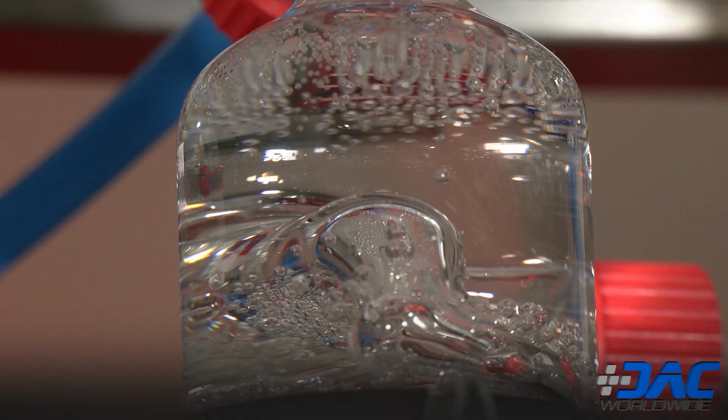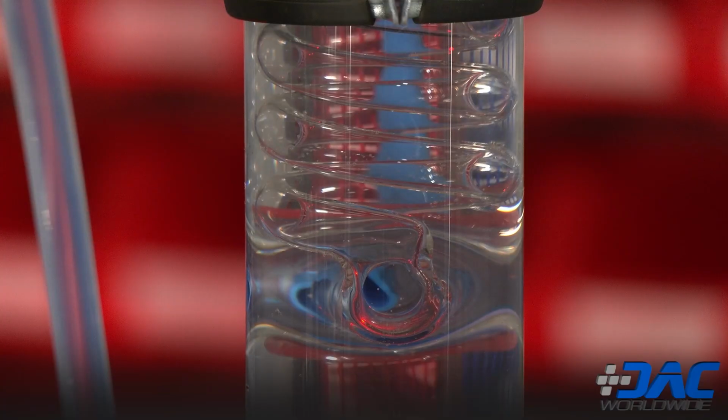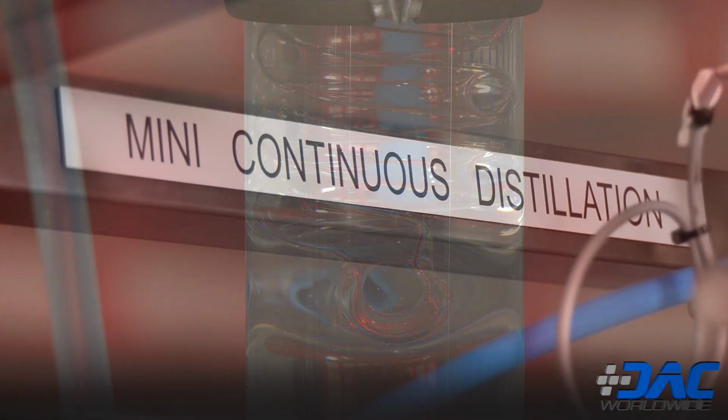Temperature probes and precise flow meters provide real-time data essential for maintaining thermal and mass balances throughout the system.